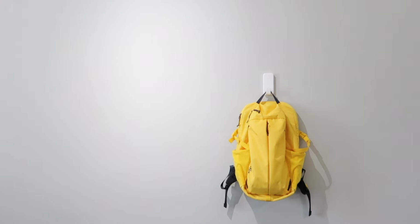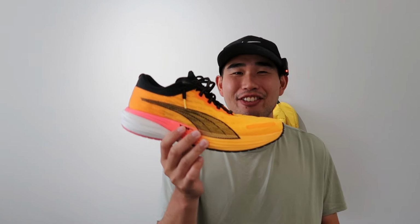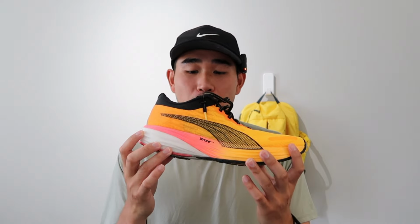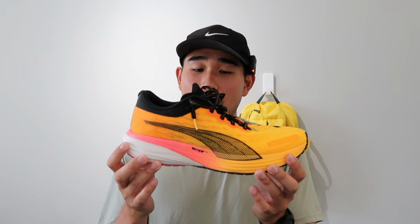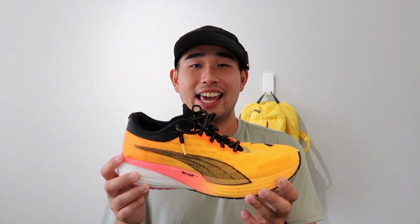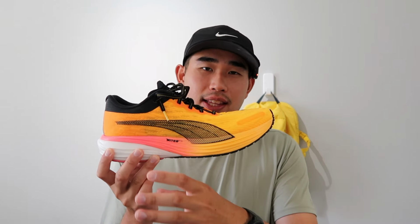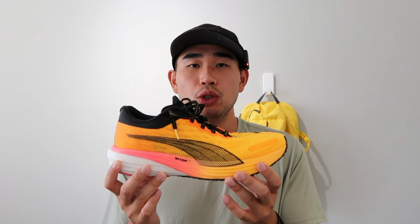Now, with that being said, I have an honorable mention, or 2 honorable mentions, for tempo / race day. The first one is going to be the Puma Deviate Nitro 2, and I did have this shoe in my marathon shoe rotation video a couple months back, and I would say that nothing has changed. If I'm doing a shorter fast run, or if I want to try to run the fastest that I can, this is the shoe that I would pick, just because the forefoot and the plate that's within this shoe just feels so responsive and so aggressive.